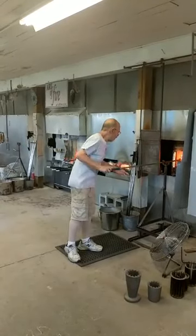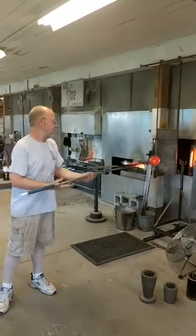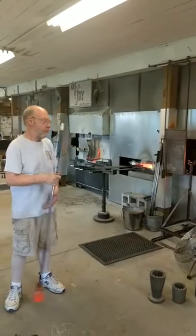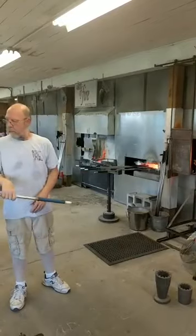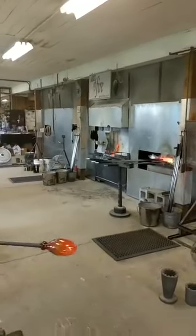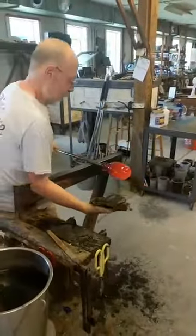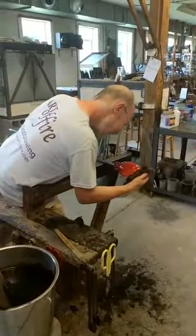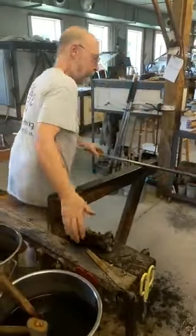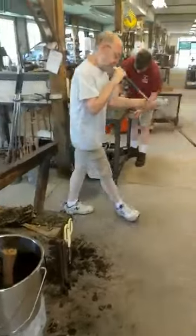He's got the heat in it now. Now watch how he elongates this. He starts gently, and even when he spins it overhead, it's a slow, controlled move. Never fast, with a little pause in it, just to make sure that he's getting the elongation he wants. The newspaper chills the bottom, and he can blow a little bit for some more diameter.